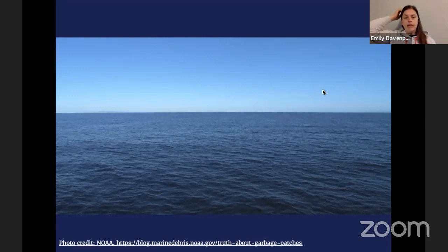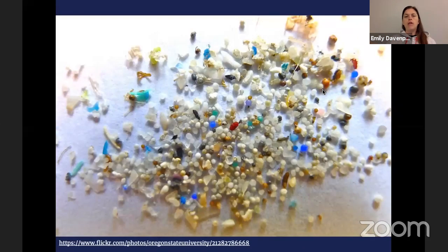And that is because plastic is always breaking down into smaller and smaller pieces. And a lot of the plastic that you'll find looks like this, or even smaller, where you have to look at it under a microscope to be able to see it. And this is what's known as microplastics. So this would be particles, either a larger piece of plastic that's broken down over time into smaller and smaller pieces.